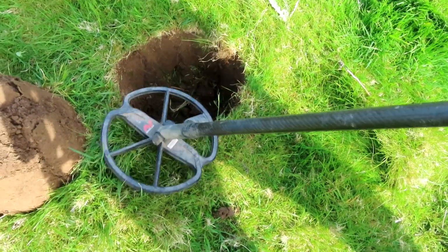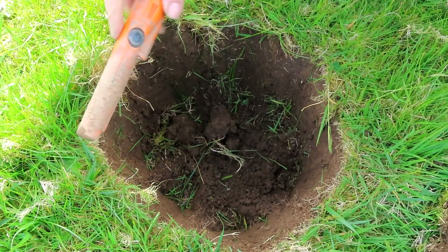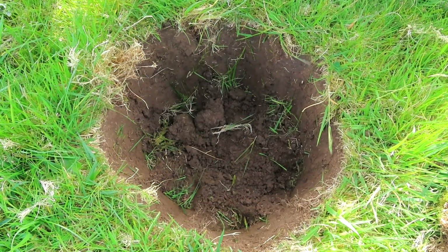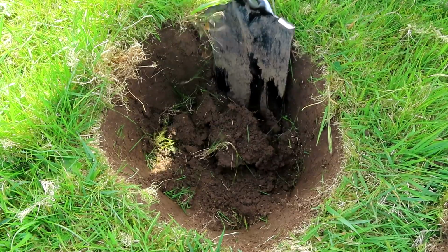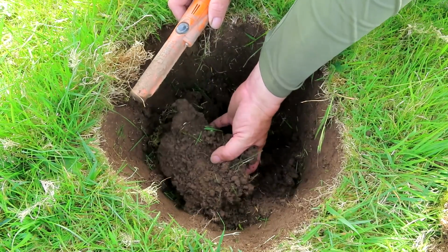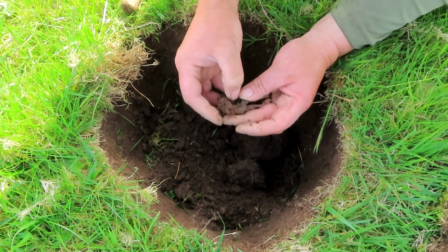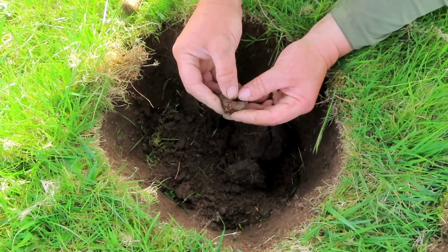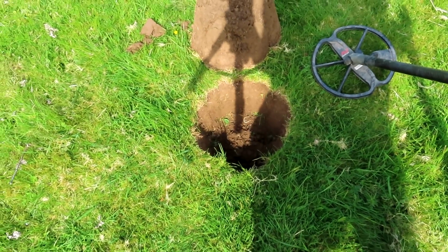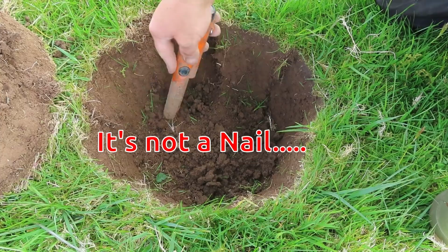On to the next. Bit iffy. Right there. Oh, could be something epic. Could be. Or it could be a piece of cack. I'm not going to tell you how many nails I've dug up today, but I've dug up quite a few. Don't know. Could be a nail. Could be anything. Deeper.